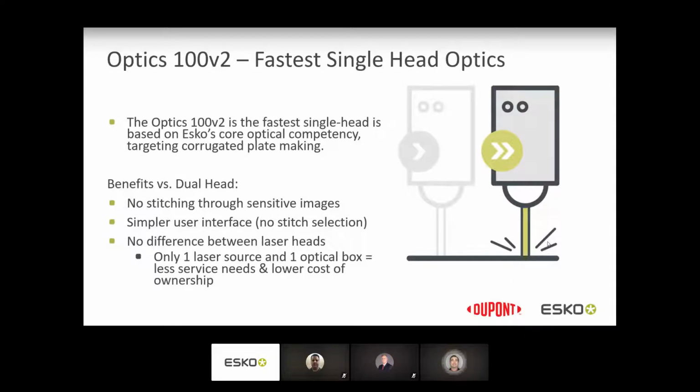It uses a single imaging head. There are other imagers out there that use dual heads. We feel that the single head technology has a significant advantage over the dual head technology that's out there. So for one thing, you don't have to kind of have those two heads stitched together at some point on the plate. You don't have to worry about where that's going to happen, what kind of image is going to be there, those sorts of things. There's really no stitching at all because it's one head.